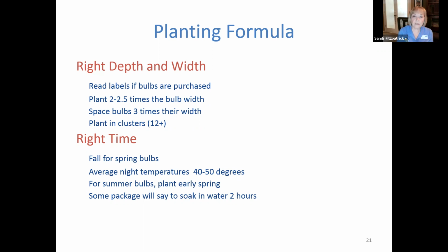If that's not available, as a general rule, you'll want to plant the bulb deep enough that it represents 2.5 times the bulb width. You want to space those bulbs about 3 times their width. So if the width of the bulb is 1 inch, like those big daffodils, 3 inches apart. And if you're looking for cluster and impact from your bulbs, you'll want to plant them in clusters of, say, 12 or more.